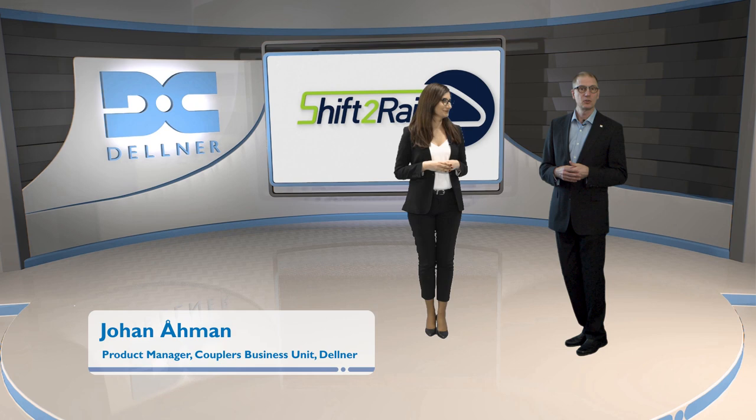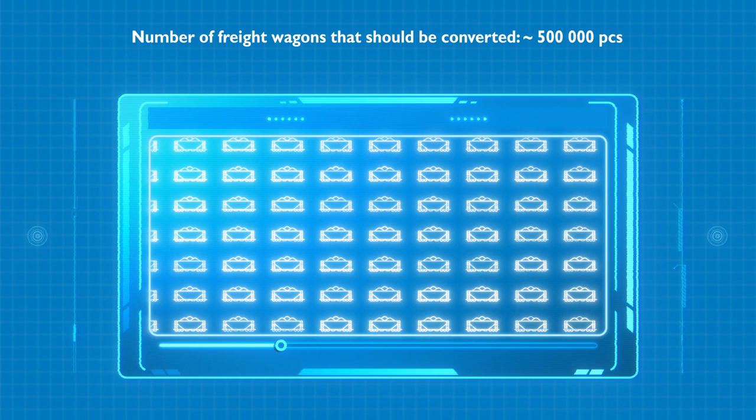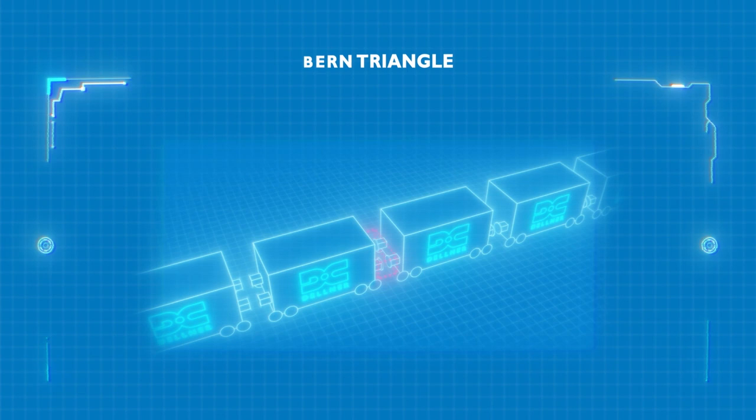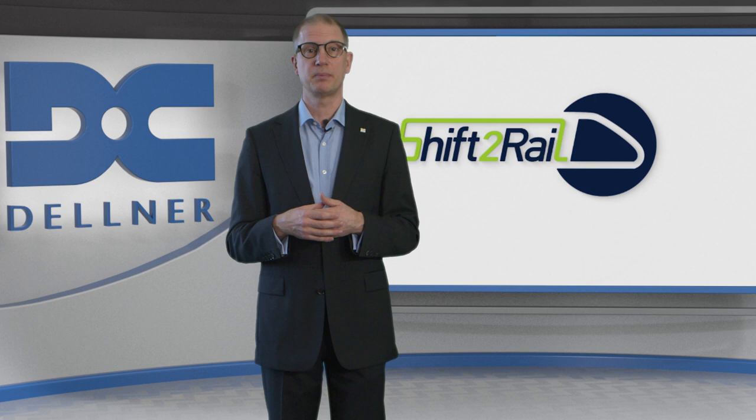To achieve the goals you have mentioned, the Shift to Rail program aims to replace old screw couplers with a new digital automatic coupler on approximately 500,000 freight wagons in Europe between 2025 and 2029. Manual coupling operations are done in the burn triangle, the high-risk area in between the buffers of the rail wagons. We will now look at some examples of coupling procedures of both screw and automated couplers with mechanical connections.